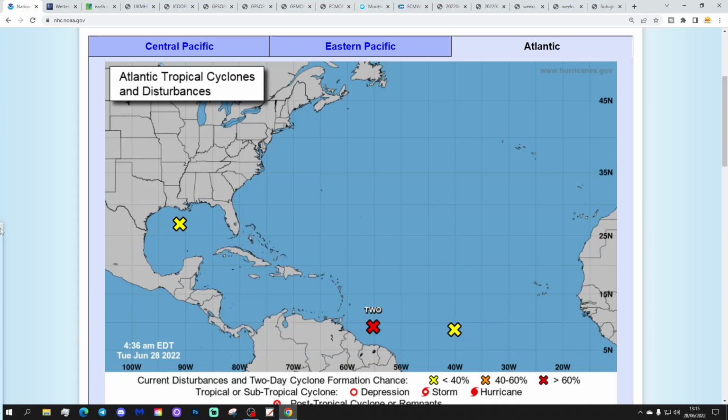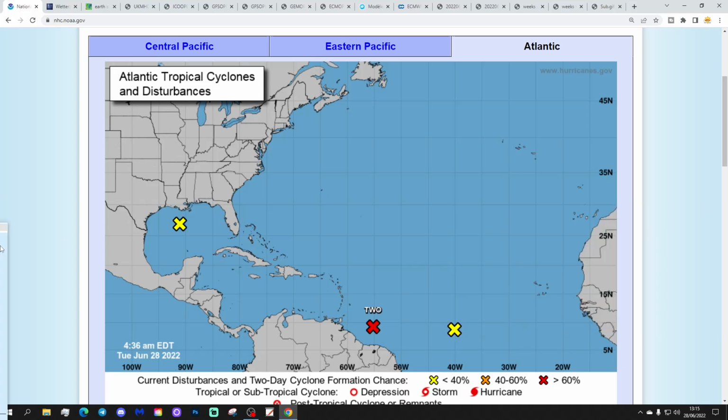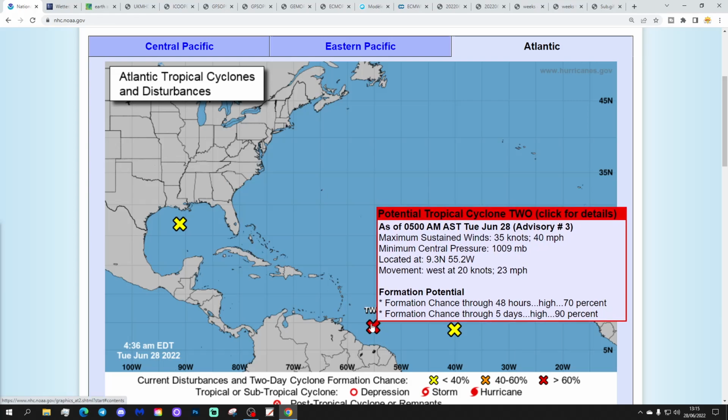I've also got this one down here, this yellow X, right down in the tropical Atlantic. That's disturbance 2. That only has a 0% chance of cyclone formation in the next 48 hours, so no chance, and just a 20% chance in the next 5 days, so we don't even have to worry about that one. And then we've got this area just here, this red X just there. Obviously, that looks much more interesting.